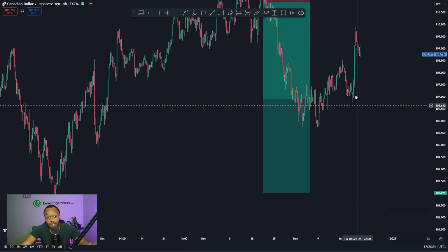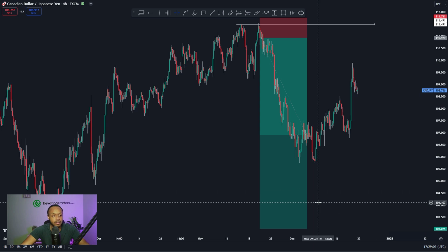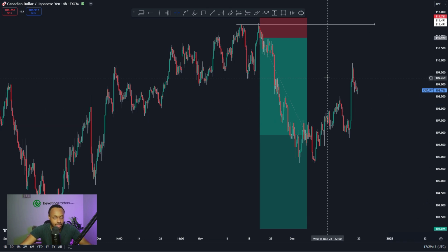Of course, I would have liked price to continue falling, but not every swing trade is going to be the big winner. Some are going to go in your direction. It's up to you how you manage it, and some of course will reverse against you, and this is probably one of them. So I'll keep an eye on CAD yen. There are of course opportunities which we'll speak about later in the video. I still think there could be a big sell, but we'll touch on that later on.